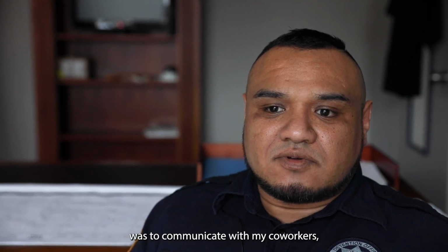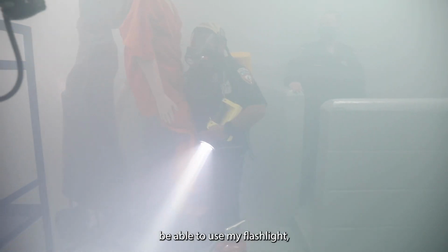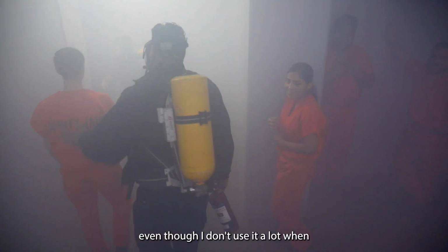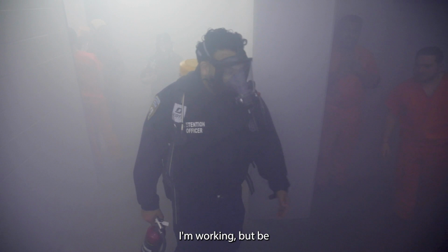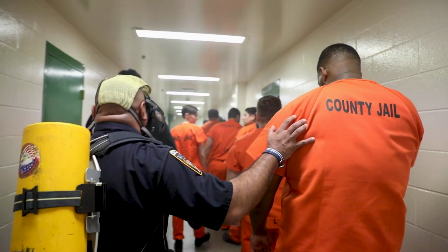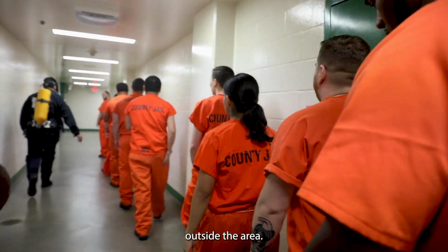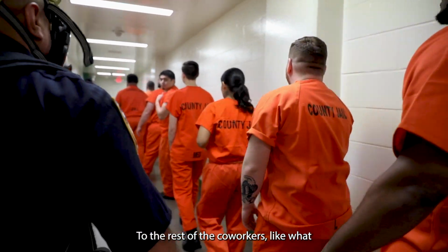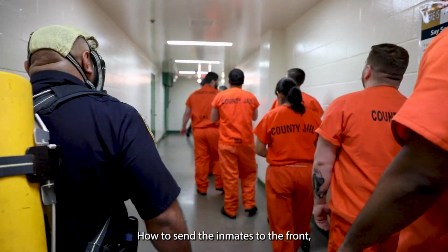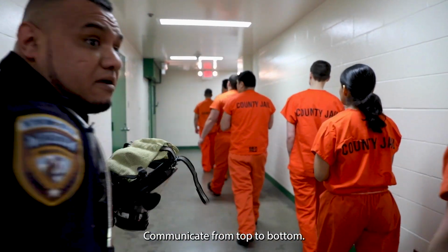What I learned today was to communicate with my coworkers, be able to use my flashlight, and how to use the fire extinguisher, even though I don't use it a lot when I'm working. How to put the fire out, how to communicate with the people outside the area, to the rest of the coworkers, like what we need, medical staff, how to send the inmates to the front, count the inmates, how many people are coming out, and communicate from top to bottom.